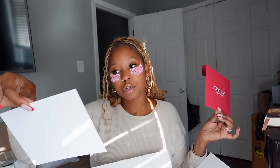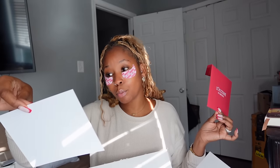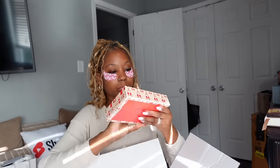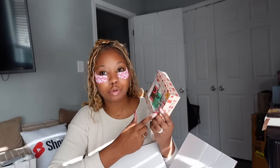I don't even know how to pronounce the brand, y'all, but yeah, super excited about this. They gave me a bunch of products that are gift size, like stocking stuffer size. It's so cute. The little gift sets that came in the box are like ornaments, so you could gift them to people, use them as stocking stuffers, or you can keep some for yourself. So the little ones I'm probably going to use for stocking stuffers.